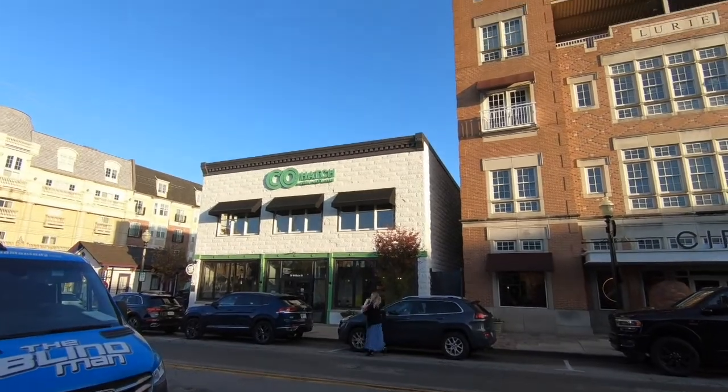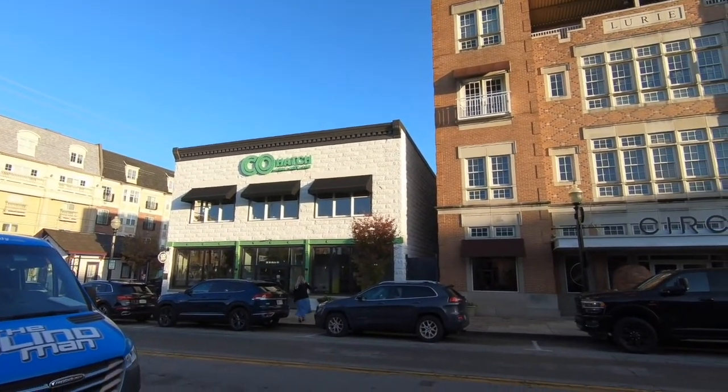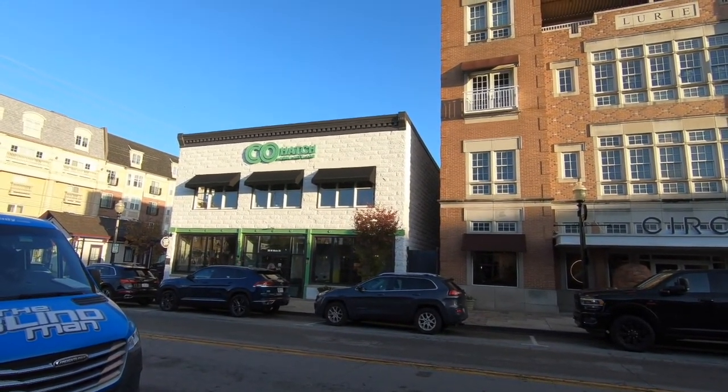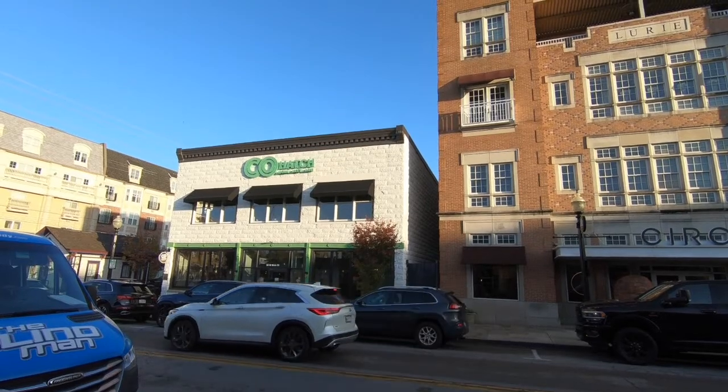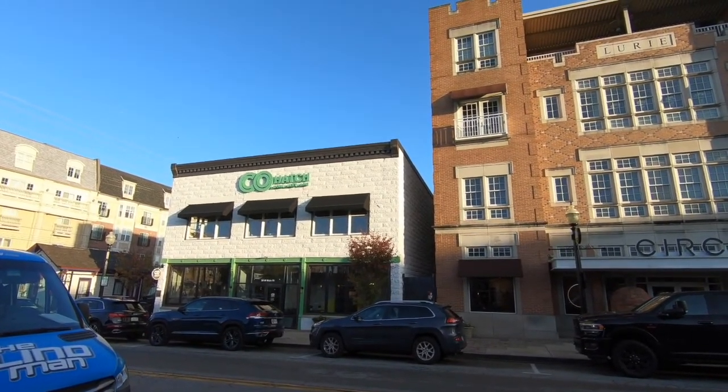This is nuts. This used to be this big antique mall. Just one of those ones you think of like a small town antique mall, 2 floors, all the little booths and stalls, and now it's this big like co-working space.